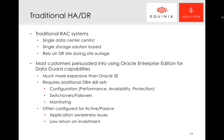As a consulting company, when we go in and take over the management, we find a lot of customers use Enterprise Edition. Oracle persuaded them into buying that to get Data Guard. Sometimes we see them not even using Data Guard or setting it up properly. It's much more expensive than Oracle Standard Edition. There are other ways of doing DR without Enterprise Edition and without Data Guard.